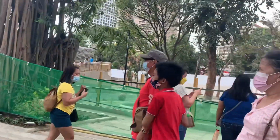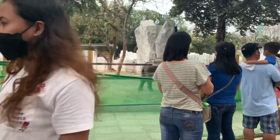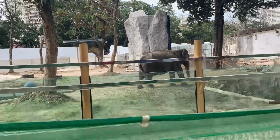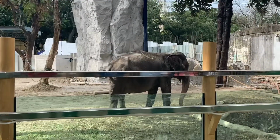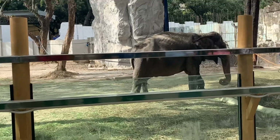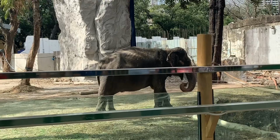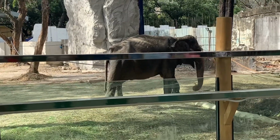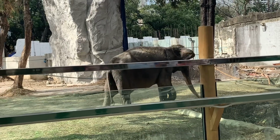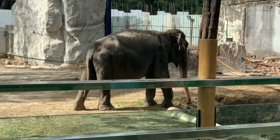Let's check out. Oh, look at the elephant. It's so big. Oh my gosh, it's so big. There's also like a sand area. Oh, it's an elephant, you can see, it's really big. He's using his trunk so he can get the food.